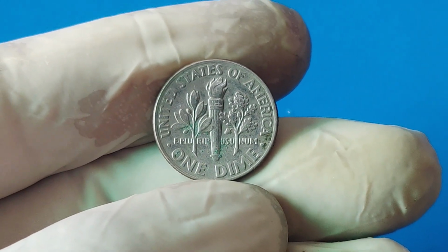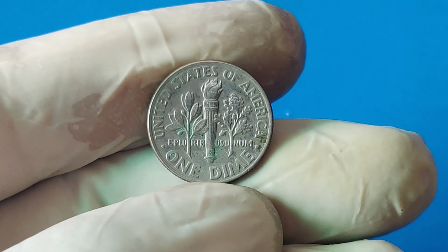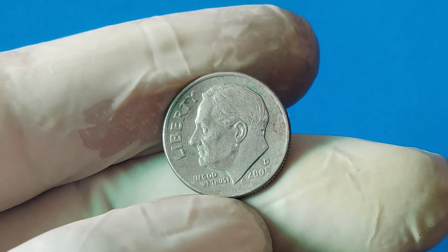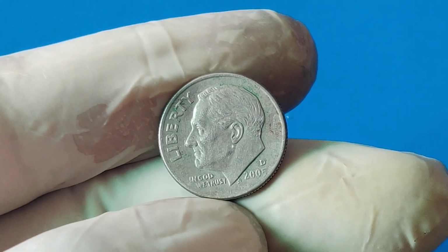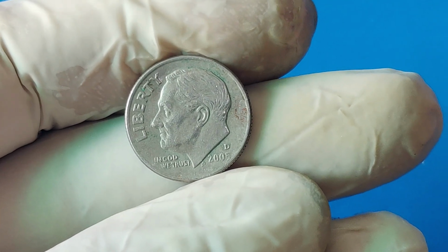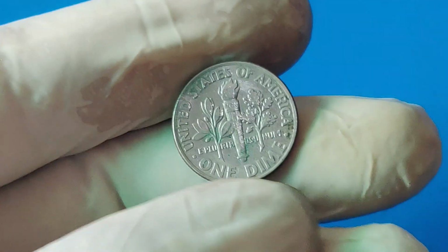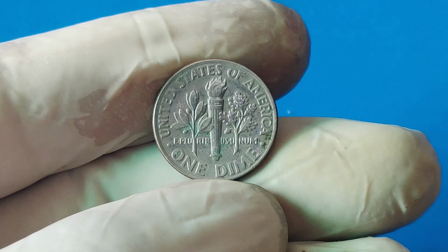Now, the U.S. Mint produces billions of coins each year, and despite their strict quality control measures, mistakes do happen. These errors can range from minor flaws, like off-center strikes, to more significant issues, like coins being struck on the wrong planchet. And that's precisely what happened with the 2015 D 1 cent dime. So what makes this 2015 D coin so special? Well, it was struck on a 1 cent planchet instead of a dime planchet.